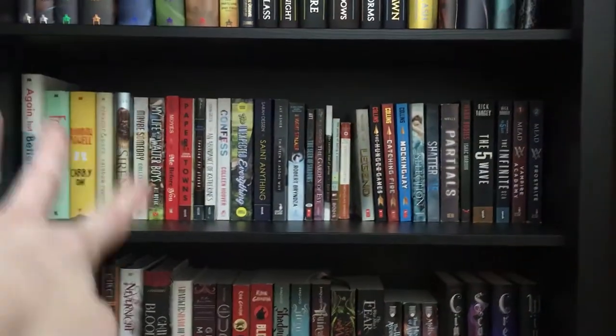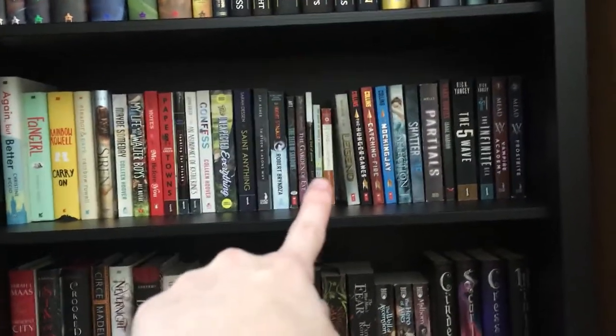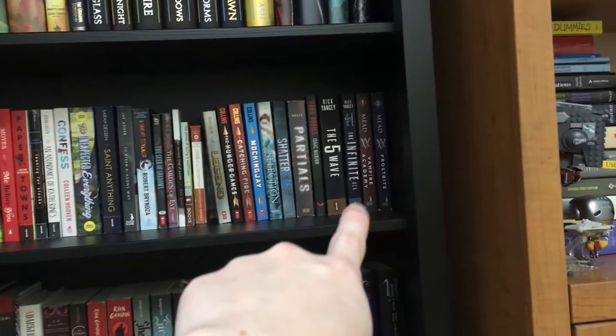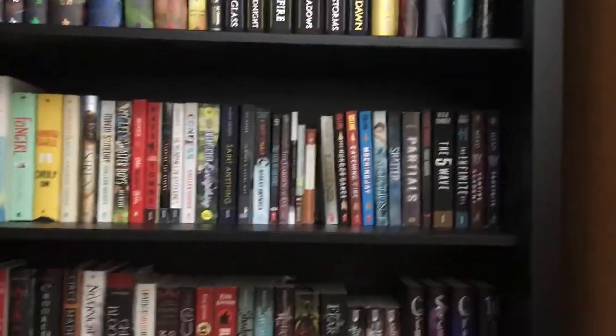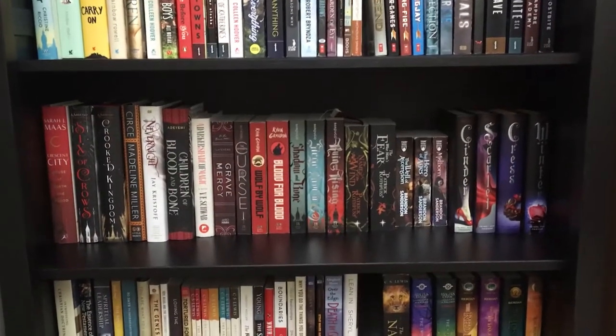Underneath that we have contemporary. We have the only thriller that I own, a couple middle grade, a couple general fiction, and then dystopian paperbacks, minus the Vampire Academy books. Those ones just fit in right there. I don't like this gap right here, but that just means I have to buy another book, so is it really a problem to have? I don't think so. Then the shelf after that is some more fantasy.